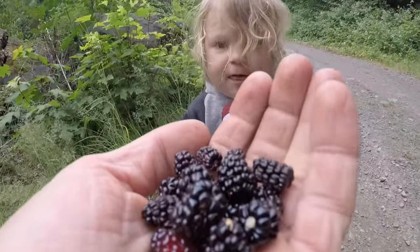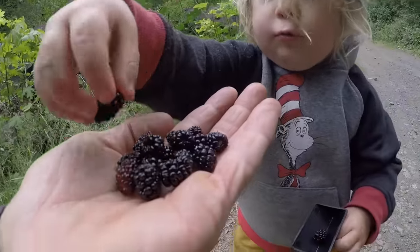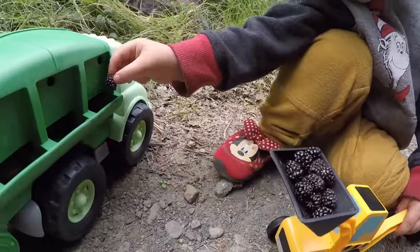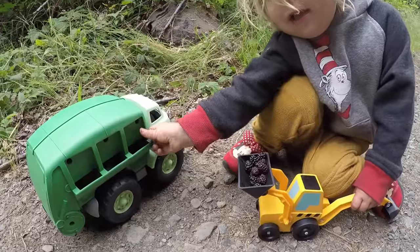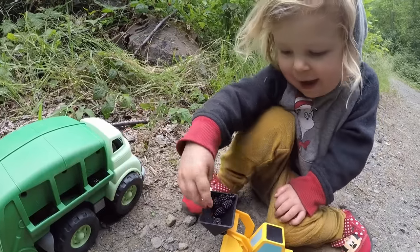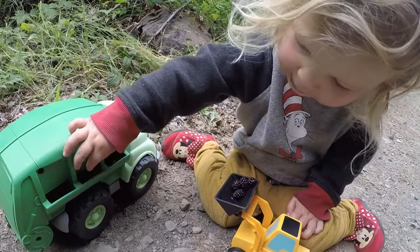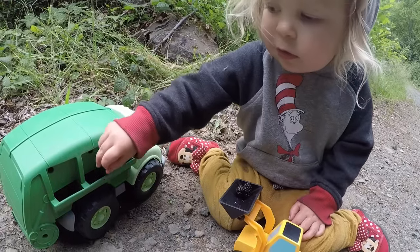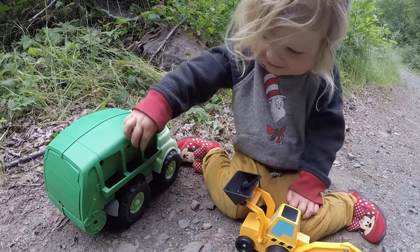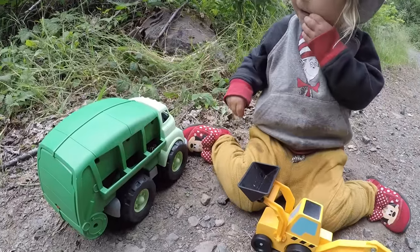Got a surprise for you, River. What? Look how many blackberries. One, two. So River wants to count the blackberries. You already counted two. 3, 4, 5, 6, 7. Yeah, 7. 8. 9. 10. 11. 12. 13. 14. 15. And then 16. Hey, there were 16. I think we're all full.